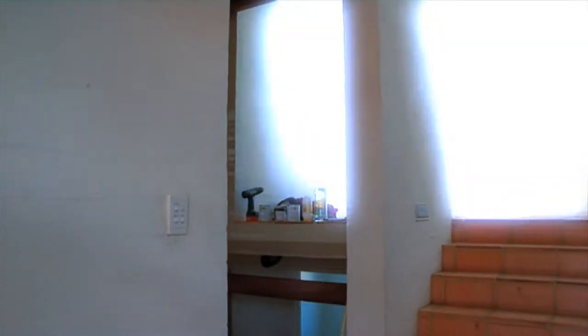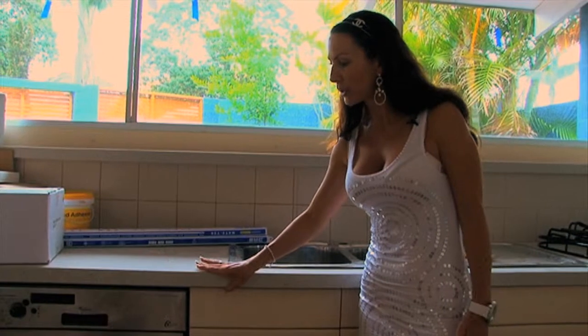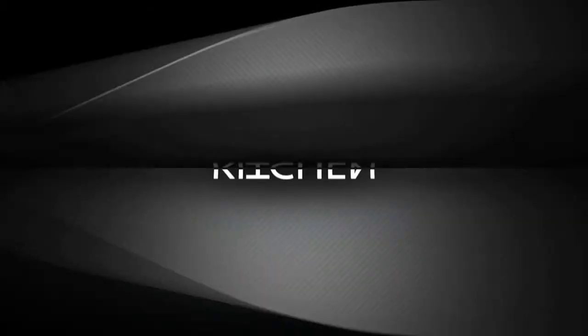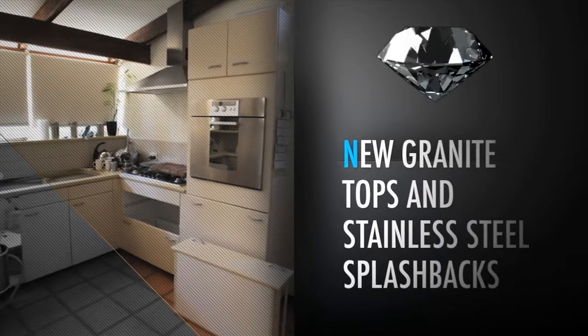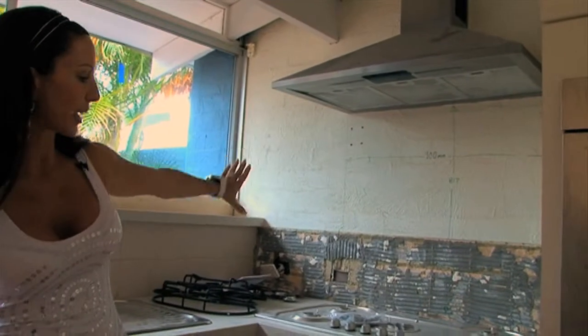This is the kitchen. We are not gutting the entire kitchen, we've just put new tops, granite tops over the existing surfaces, and we're changing the doors. So again, if carcasses are good, you can reface the kitchen. It's half the cost, gives you a whole new look. We reface all of the kickboards, we put new stainless steel splashbacks in, so we give her a new kitchen, but less work, less mess, less cost, happy client.